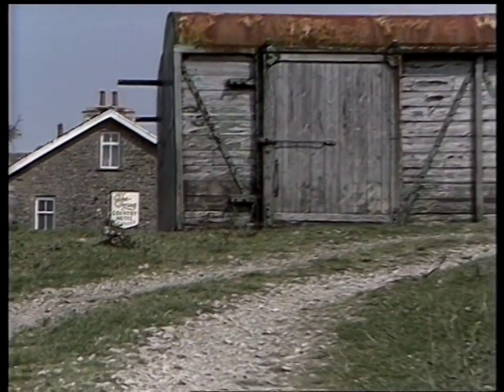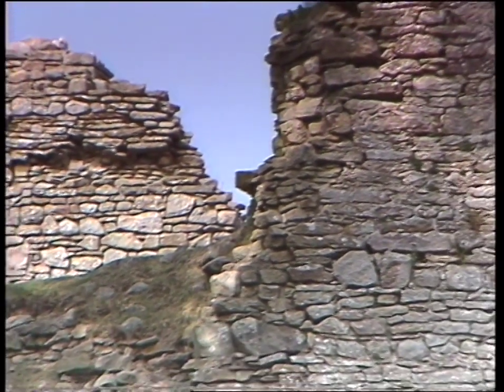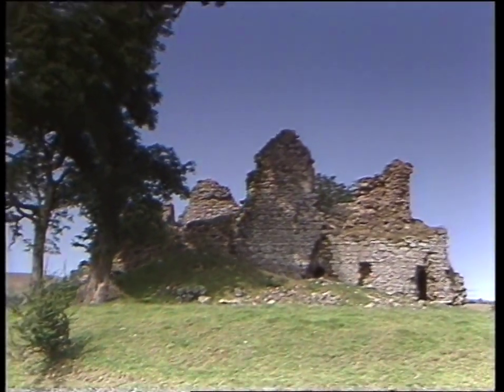Just a mile or so further on, and we come to Pendragon Castle. The ruins date from Norman times, and the site may even have Celtic origins. Legend has it that King Arthur was born here.